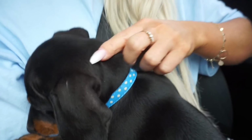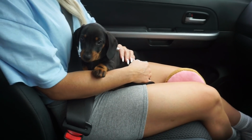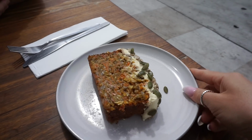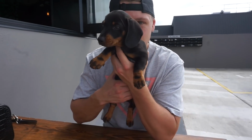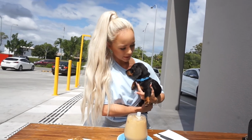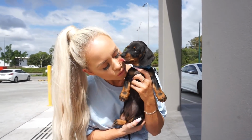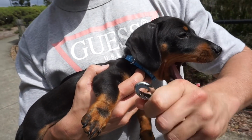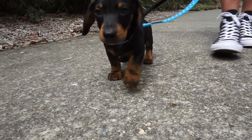Do you guys like his collar? It's blue and white polka dot. I think it's so cute. Hello. He gets so camera shy. Say hello. Hi. This looks amazing though. How hectic does that look? Puppy. Sorry. Did I break this? Be cool. Come here, then. Where is it? Can you see it? We got there. Hey, come here. Hi. Hello.